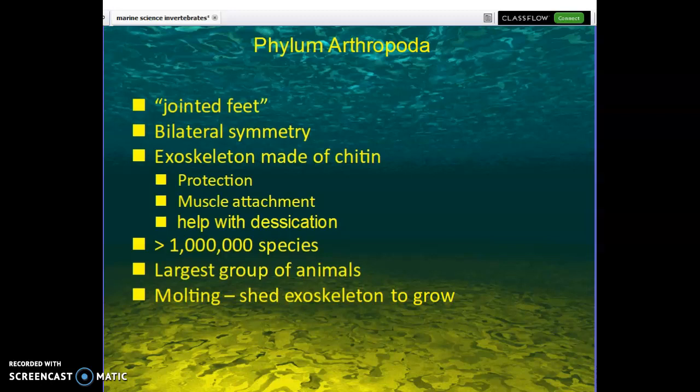Something I want you to realize about the arthropods is that it is the largest group of animals. They say 84% of all the animals on the planet are actually arthropods, and there are over 1 million species. So that's not 1 million arthropods, that's 1 million different kinds of species. Before you think that can't be true, just think about how many fire ants are in one hill. They say that arthropods outnumber humans 1 million to 1, and I actually believe that if you think about that fire ant example.